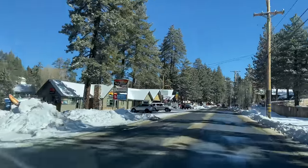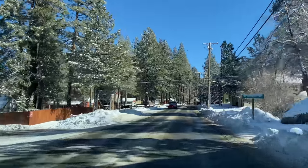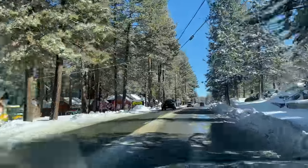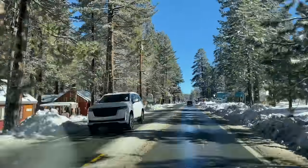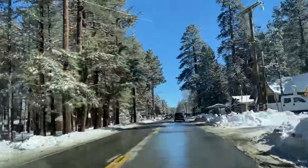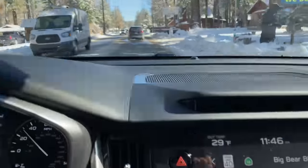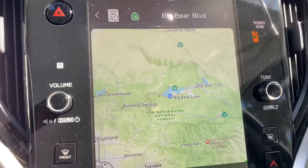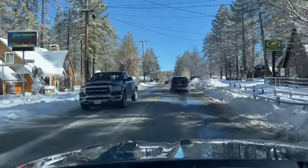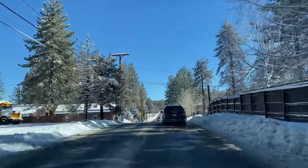So now we're coming out of the snowiest part of town. Heading back, and we're going to drive through the village. We might as well, right, guys? We've done this whole valley. And also, 29 degrees now. I told you guys we would be done probably by noon. It's going to be exactly noon. So not too shabby on my guesstimate there.